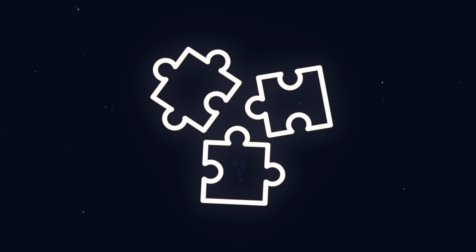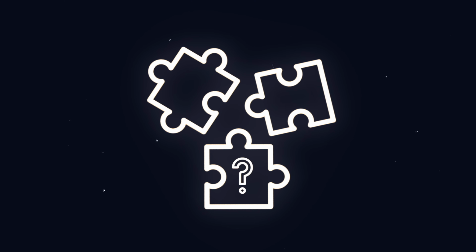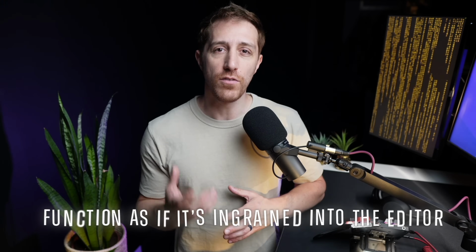I've previously covered how I built my second brain, video link above, and even a system to make your Neovim your writing partner. But the missing piece in this trilogy, assuming you're already set with these, is making Markdown, my format of choice, not only look great but also function as if it's ingrained into the editor. By the end of this video, my goal is to make Neovim such a great Markdown utility that it wouldn't make any sense to even consider an alternative.